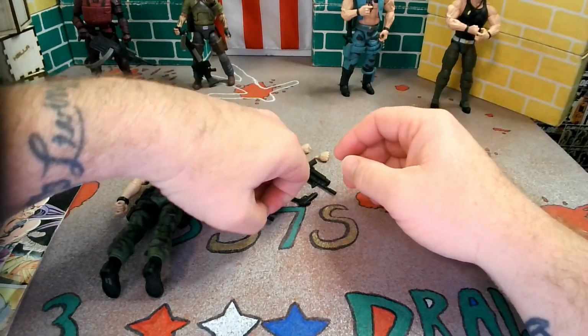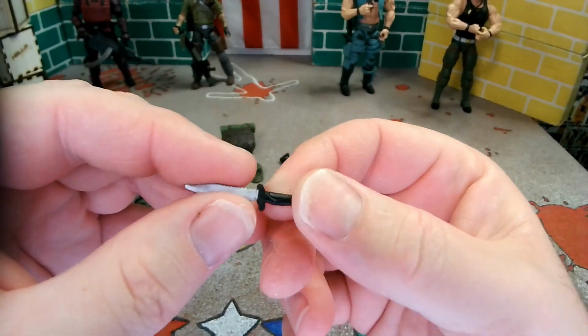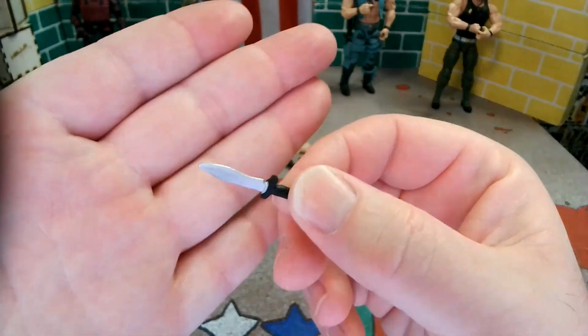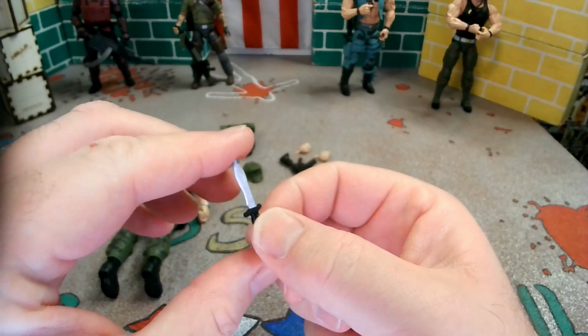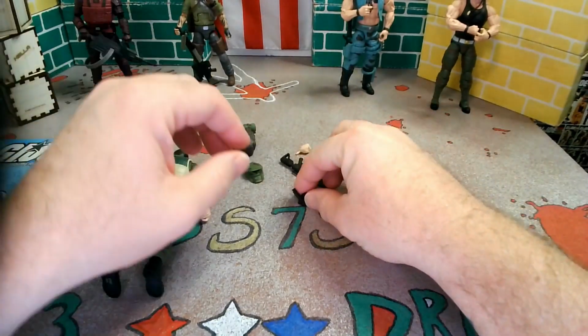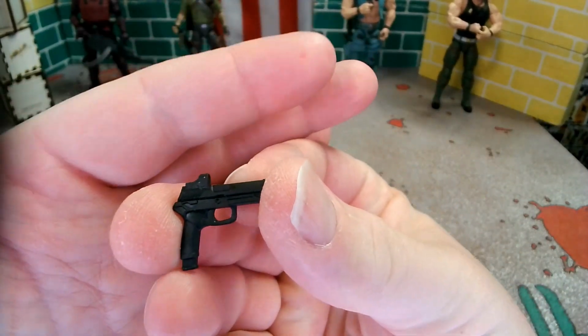Does come with a pretty decent looking knife, and it is actually kind of pointy for a classified knife. Got your serrated end, and got the nice silver metallic paint that I like so much. So this is a good looking knife. This is probably one of the better knives. Good looking combat knife.